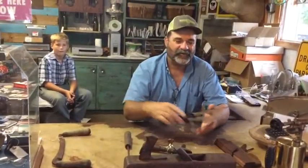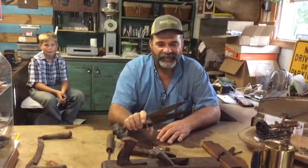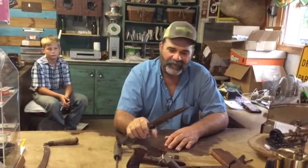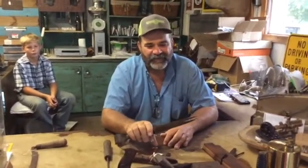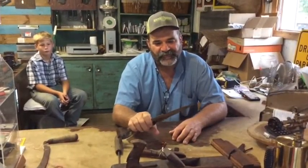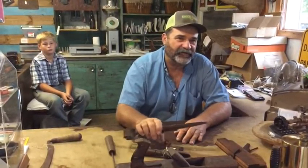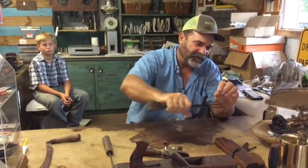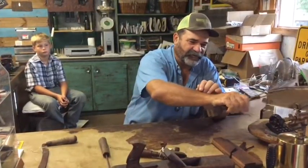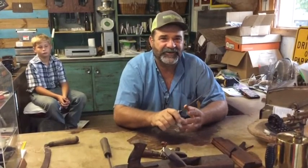All right. Well, the first thing we're going to talk about is a pair of hand shears. These were used before electricity was in every home or barn, and they used these for a number of purposes. Shear sheep or goats and clip horses' manes, and they would just be used like so, going down the horse's mane or shearing a sheep. But can you imagine how long it took to shear a sheep with a pair of those?